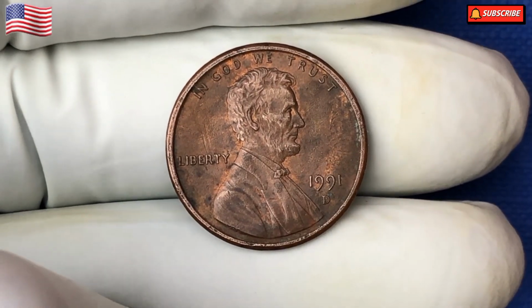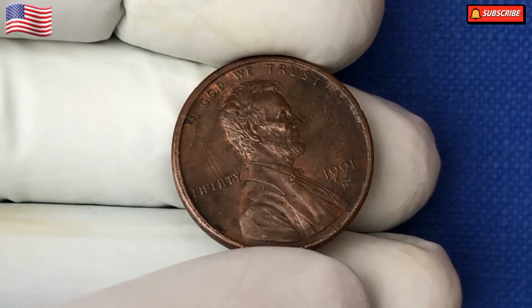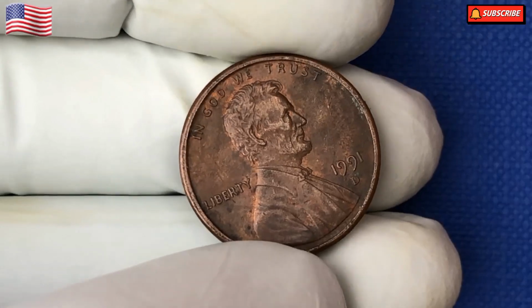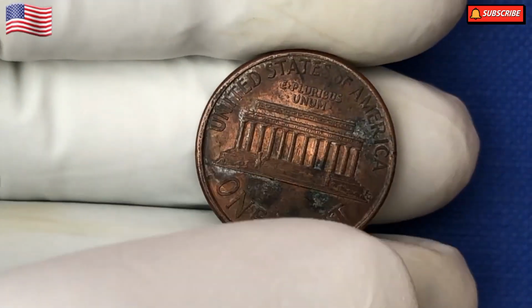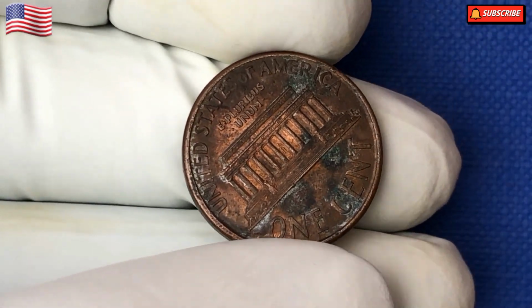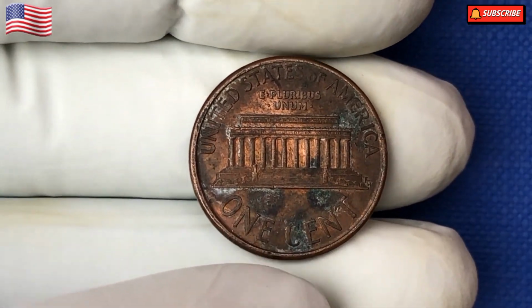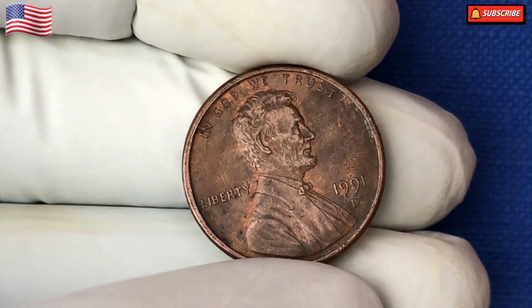In conclusion, the 1991 United States 1-cent coin may seem like just another penny at first, but with the right combination of factors, such as a double die error, excellent condition, and a high-grade rating, this coin could be worth a lot more than you ever expected. If you're a collector or just someone who enjoys going through their spare change, don't overlook your 1991 pennies. One of them could be worth $33,000, and who knows? You might just be sitting on a small fortune.